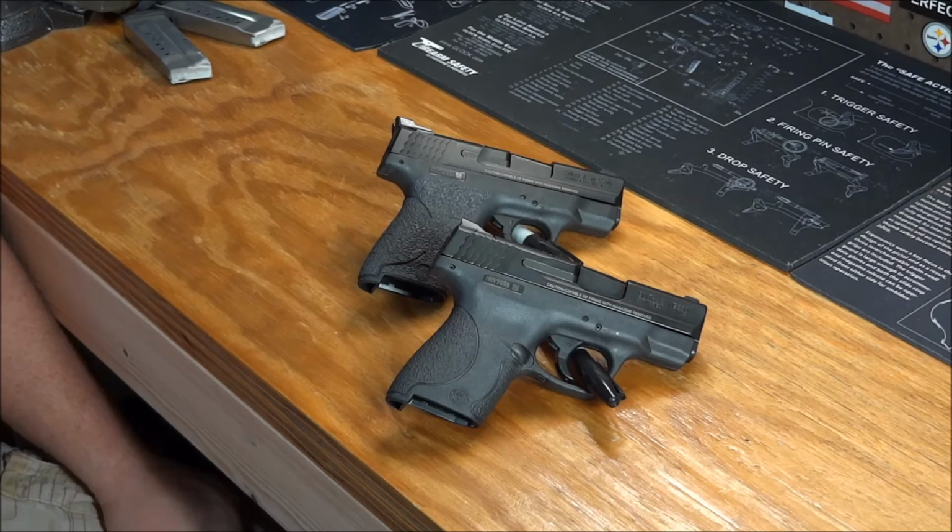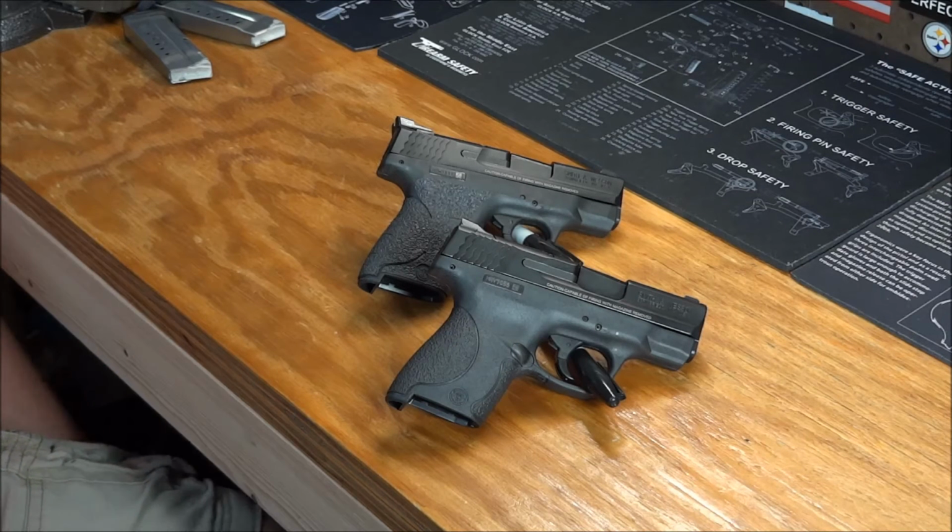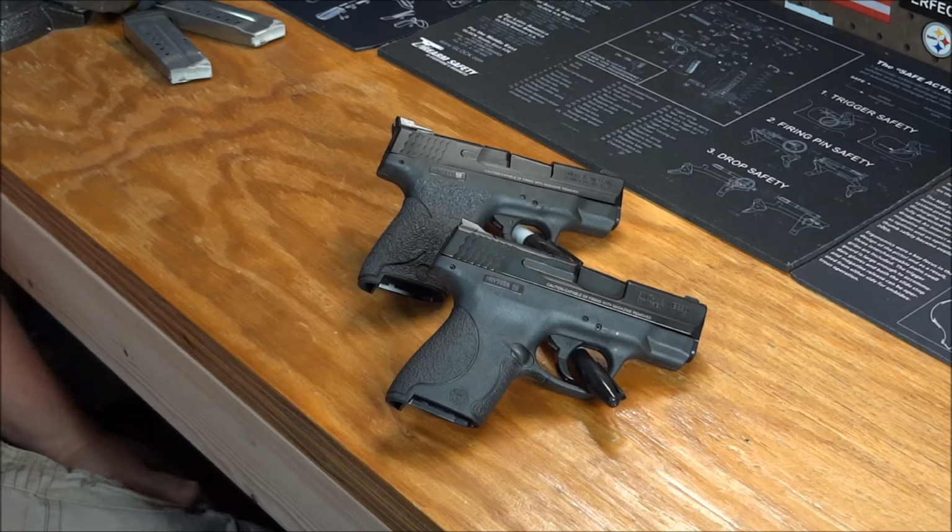What you give up for that, however, is magazine capacity. So that was a pretty serious consideration that I had to give some time to. But ultimately what it came down to for me was the fact that the Shield is a more comfortable gun to conceal carry than the Compact would have been, or the 26, or for that matter, the 19. So that's what ended up causing me to go with the Shield.